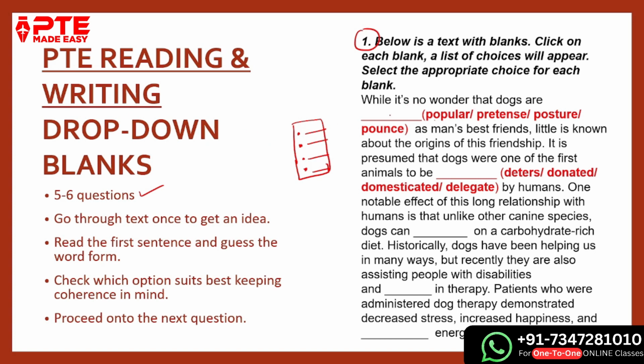While it's no wonder that dogs are dash as man's best friends, little is known about the origins of this friendship. So they're clearly saying it's no wonder that dogs are popular, pretense, posture, or pounce. First of all, we need to guess the word form. Here, dogs are dash, so some adjective is going to come. What are dogs? They are going to tell you something about dogs, be it a good quality or bad quality. So we are going to fill this blank with an adjective. Now we'll see which adjective we have here. We have popular, we have pretense, okay, these two. Then posture is a noun, pounce, okay, that is kind of a verb. So here we'll get either of two.